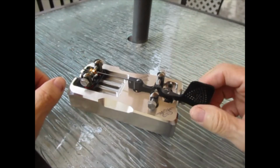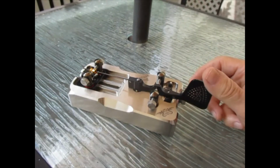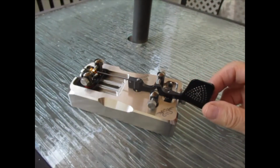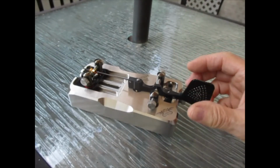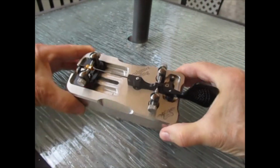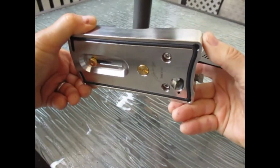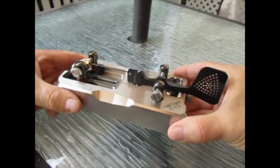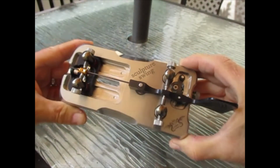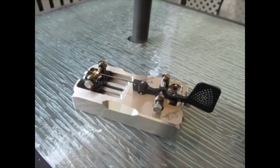All right. Nice thing about this cootie key is you're never going to have any chatter. It doesn't chatter. It's a unique design, and once again, it's a lifetime investment. You can't imagine owning one of these and ever finding something superior to it. So much so that I'd want to trade it in. That's the Sculpture Swing Sideswiper.